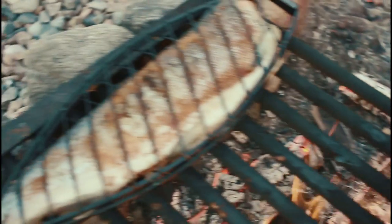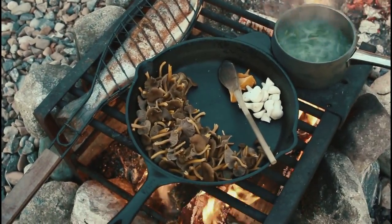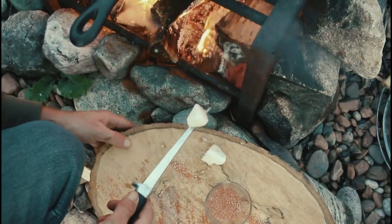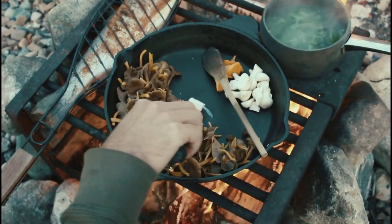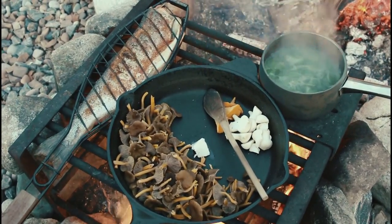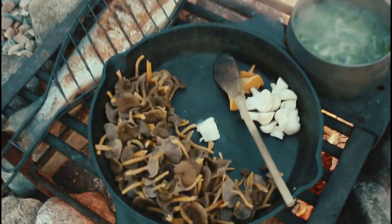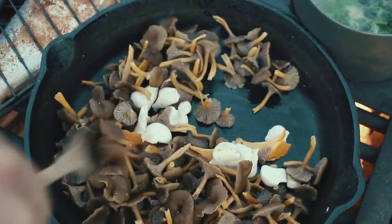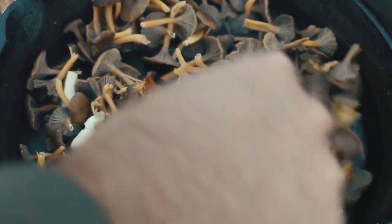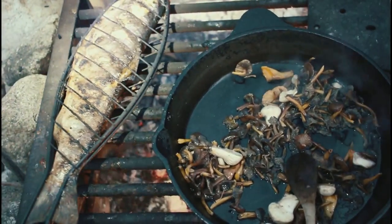Fiddleheads are up to a boil. Fish is looking awesome. It's time to get the mushrooms on. I'm going to add a little bit of lard from a pig that we just butchered with some friends of ours. Time to get those mushrooms cooking. Fish is looking perfect. Nice crispy skin on it.